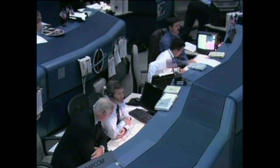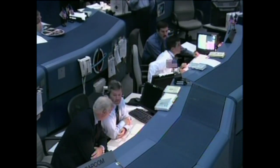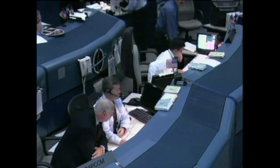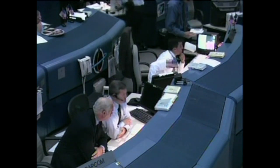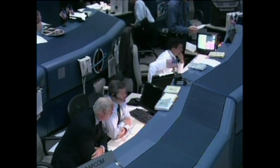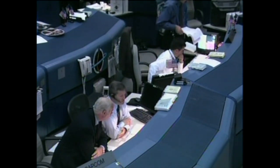Everything apparently went very smoothly and on time and on target with the rendezvous pitch maneuver photography that was executed just a few minutes ago, about a minute and 40 seconds worth of usable photography capability with the correct sunlight conditions to enable Krikalev and Phillips to capture the digital images that will be downlinked just a few minutes after Discovery docks to the station.